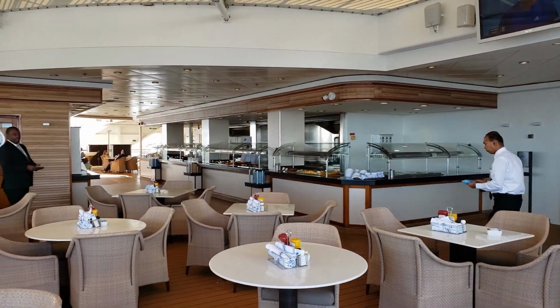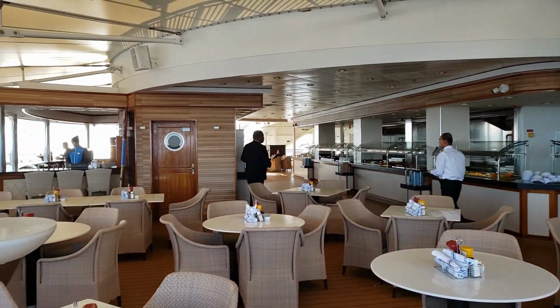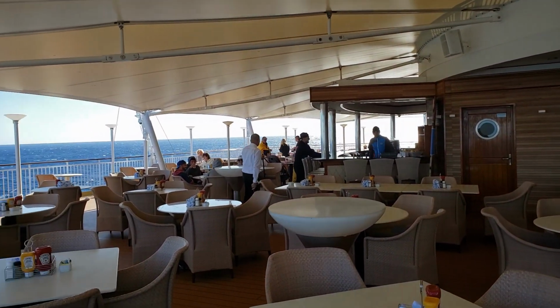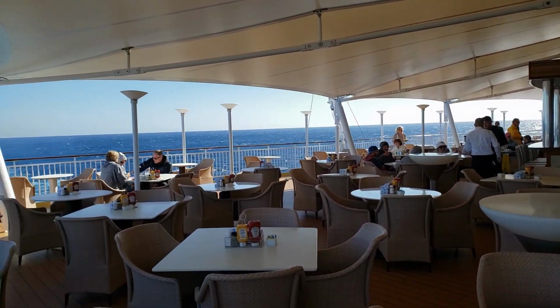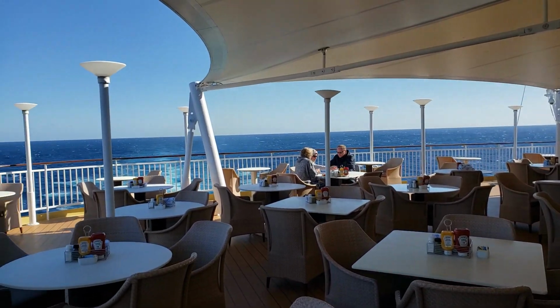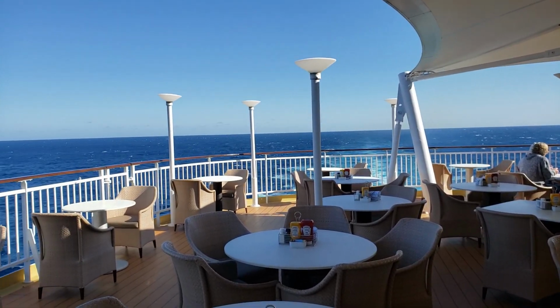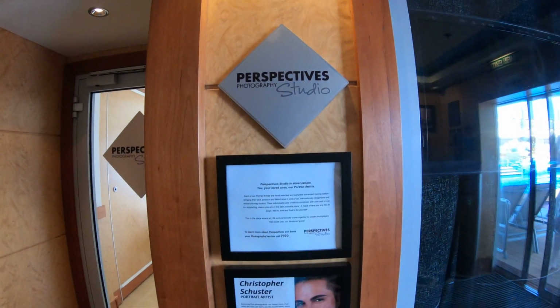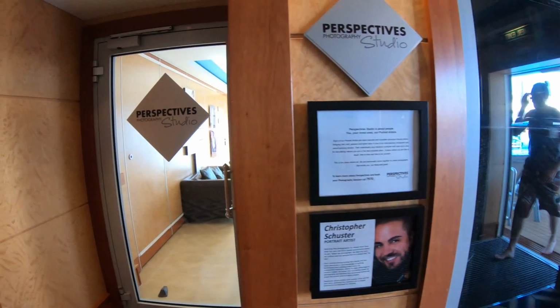This is the outdoor area of the Garden Cafe Buffet. I loved coming out here first thing in the morning in warm weather, that is, or good weather, and enjoy a good breakfast out here. This area is also known as the Great Outdoors. And here is the ship's photography studio.